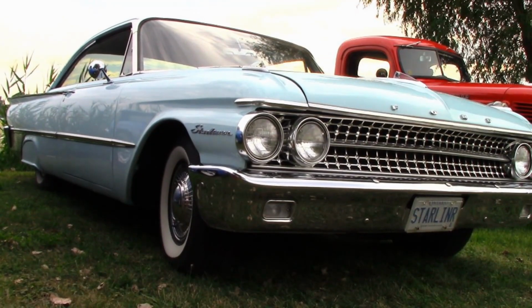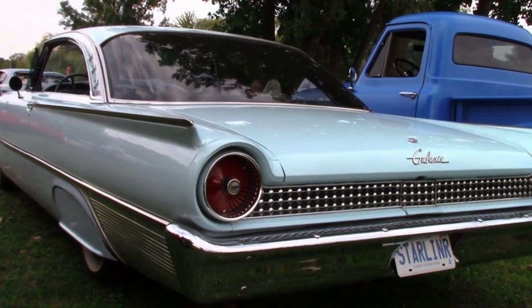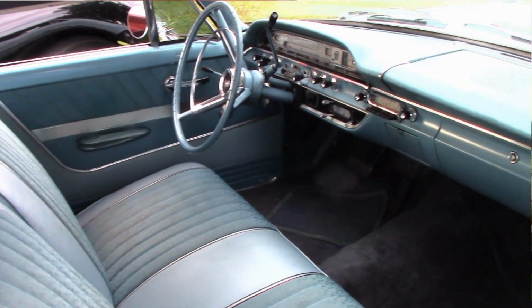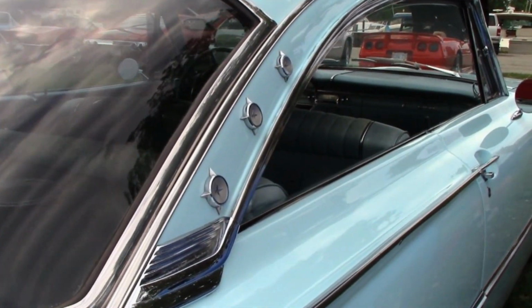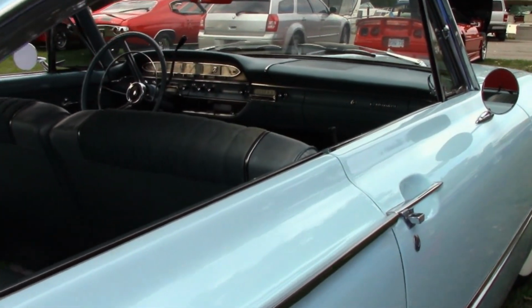No hot rod here. Russ says this is a highway car, and he loves to go cruising. 292, 2-barrel, 3-speed automatic with power steering, and it rides like a dream, and I'm just having a blast. I'm enjoying it. Nice looking roofline on this Starliner, and notice the side trim carries through to the door handles.